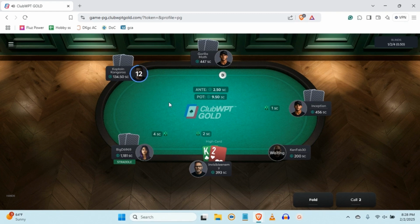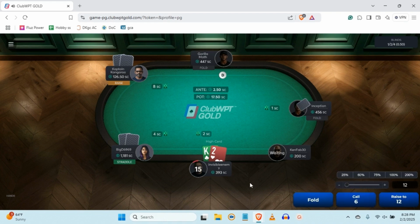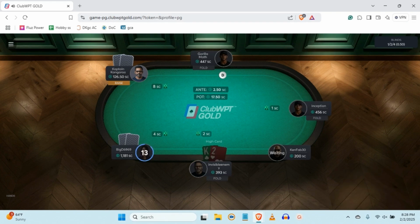So more signs of a bad player. Captain Kangaroo, King 2 offsuit, garbage. We're just going to fold this hand. It allows us to just pre-fold and move on to the next hand.